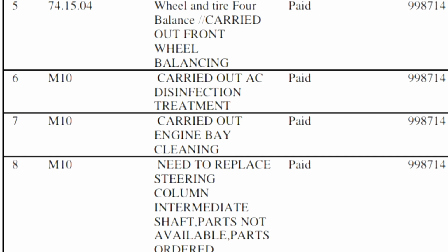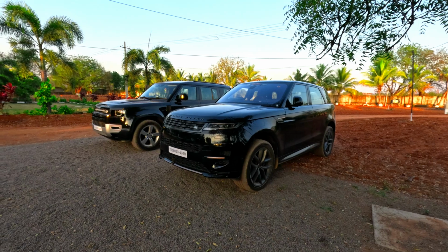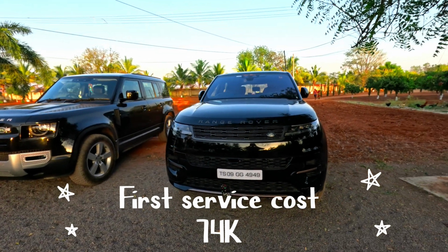So here, unlike the Defender, we needed to replace a steering column intermediate shaft. There was quite a bit of noise from the steering, so they had to replace it. The part was not readily available, but they somehow got it and got it done. And like the Defender, we got an oil change as well. So pretty basic stuff. The total service cost stands at 74,764. The part was replaced free of cost, so it doesn't add up to the total. So it's only 74,000 at the end of the day.